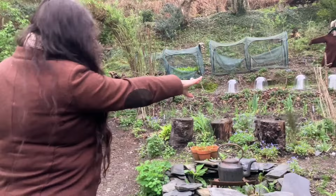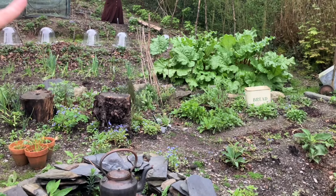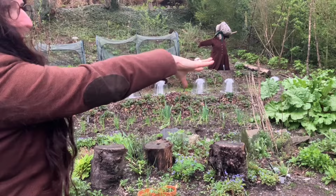So back up here, this is the area where we grow pumpkins and lots of herbs. We always have a wigwam, or teepee thing, you know, the tripod shapes made of sticks. We always have one there. And I think I'm going to try and grow tomatoes outside for the first time this year.